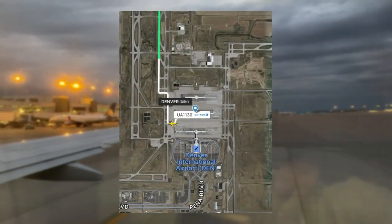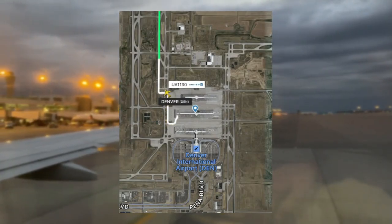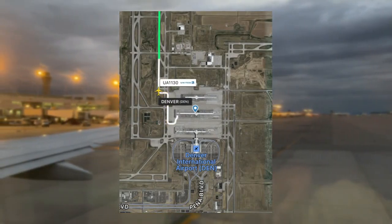We would have a rather short taxi over to runway 34 right for our departure today. There's going to be some really cool views on the taxi out, so let's take a look at those.